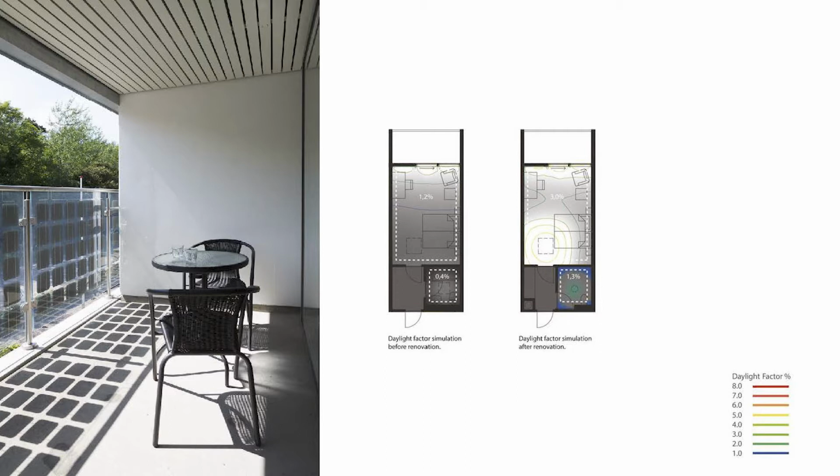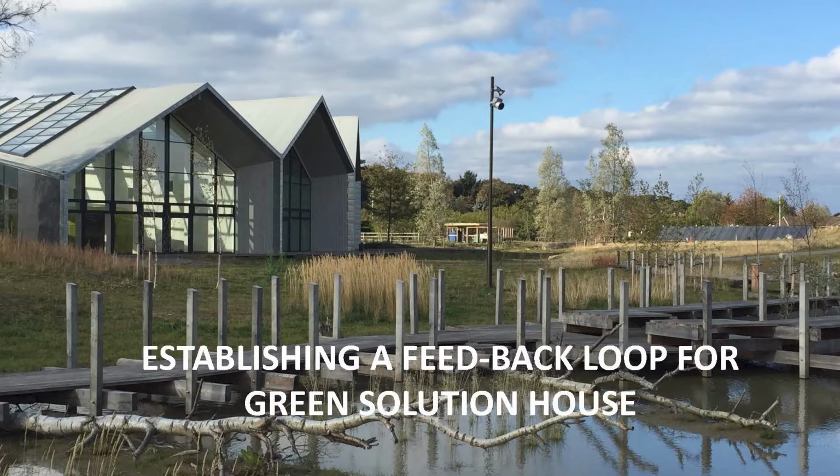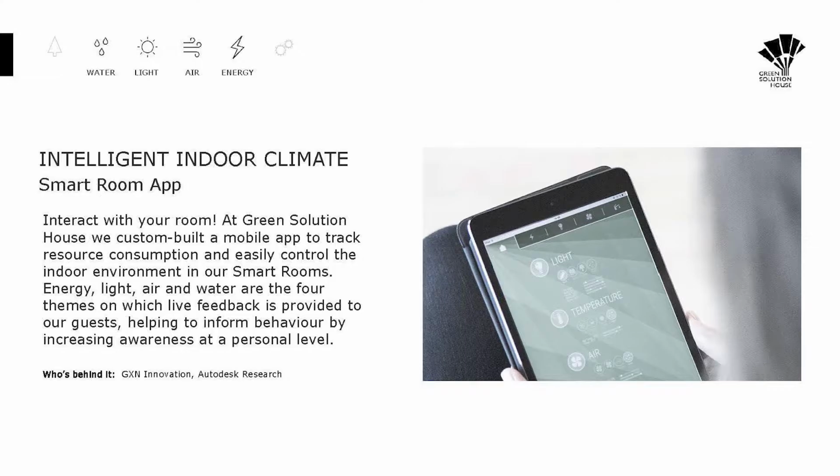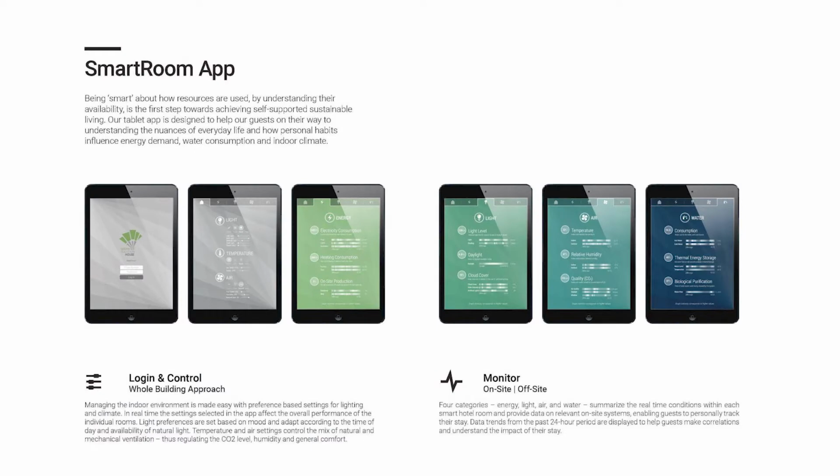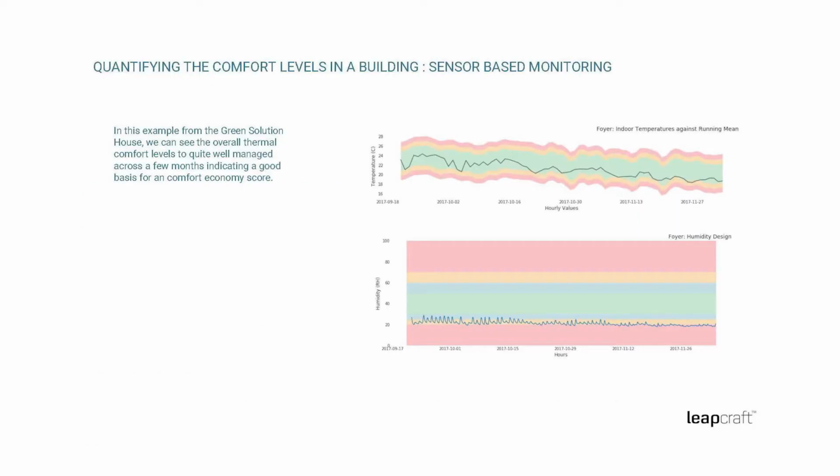The other really interesting thing in relation to Active House here has been about establishing a feedback loop. So this is a project that Leapcraft has been working on along with Velux. So looking at not just smart room apps, where you can control and therefore adjust or adapt things, looking at light, temperature, air and water in each of the hotel rooms. So you can see how all the sensors are set up here. And every guest is given an iPad or an iPhone in order to control and learn that.